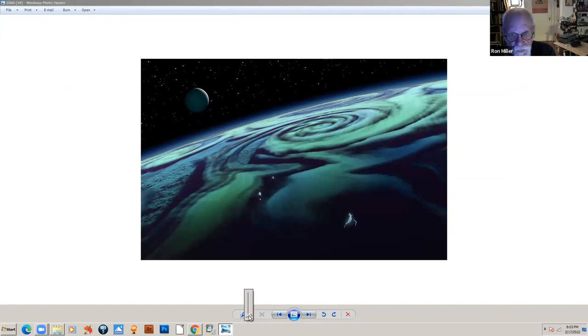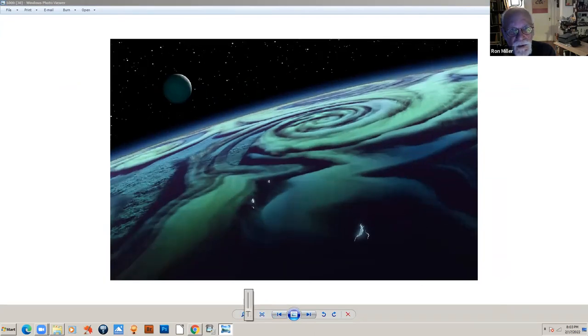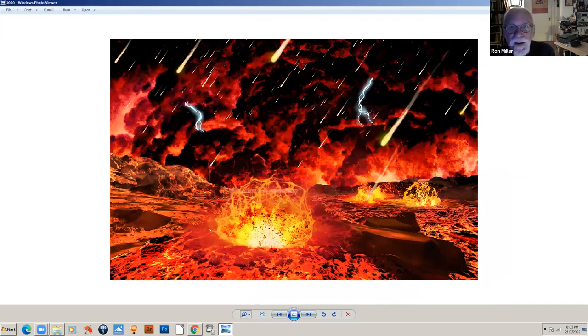Neptune. Triton. This is an exoplanet. It's basically raining iron. I forget the name of the exoplanet. I'm awful about some of the names of some of these places. I apologize again. And we're back where we started.